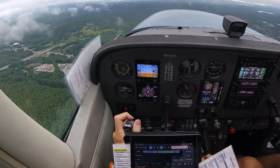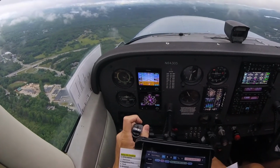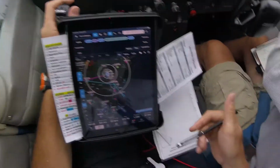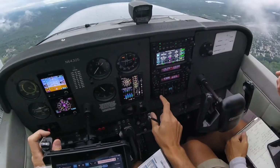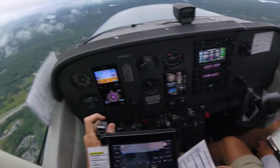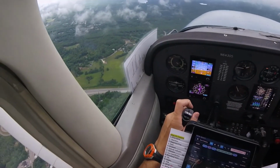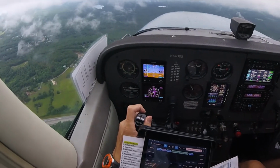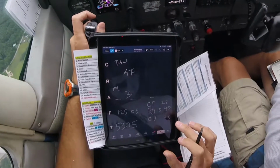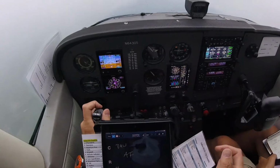Morning, Boston. Approach, Skyhawk November 64305, just off of Skyhaven, 1,600 climbing 3,000. November 64305, Boston, ident and stay request. Boston, Skyhawk November 64305, requesting RNAV runway 34 Portsmouth. 305, Roger, you're radar contact, when able, fly heading 240. 240, November 64305.